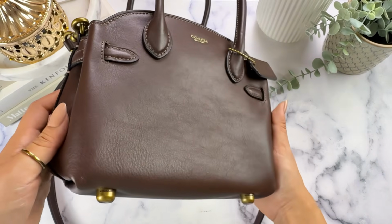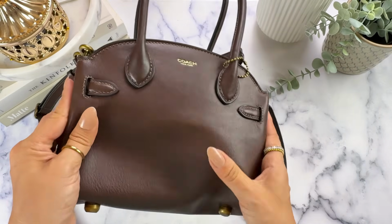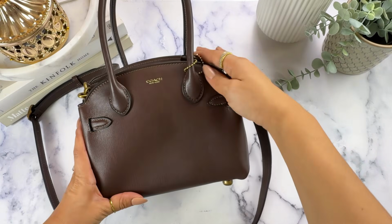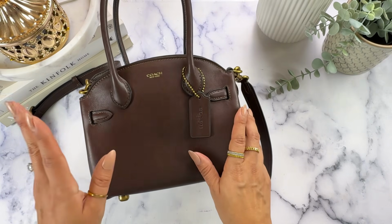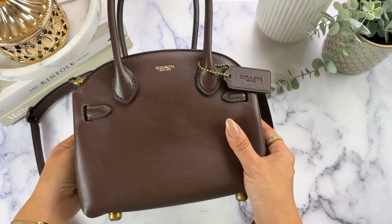Like, you can see the feel of the leather here. It does look and feel pretty nice. And this might be something stupid, but the bag doesn't smell like leather. Now, I'm not saying this isn't a leather bag. I 100% believe this is leather, and like I said, it's beautiful.